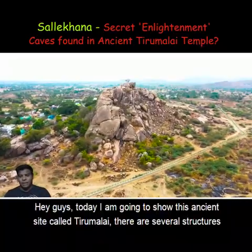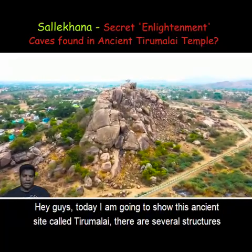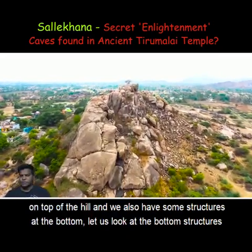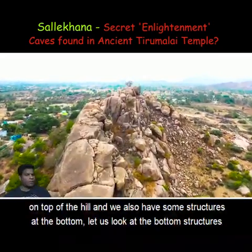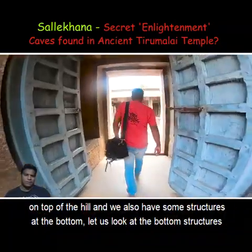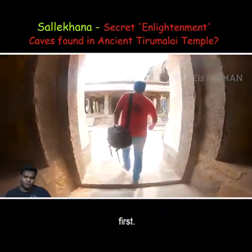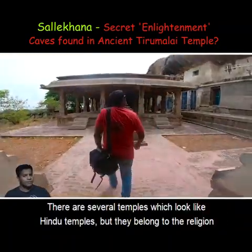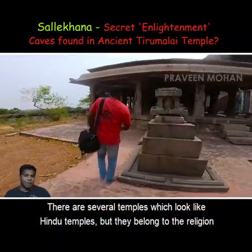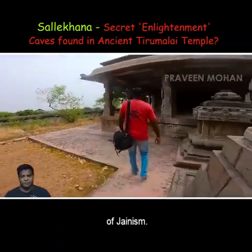Hey guys, today I'm going to show you this ancient site called Tirumalai. There are several structures on top of the hill, and we also have some structures at the bottom. Let's look at the bottom structures first. There are several temples which look like Hindu temples, but they belong to the religion of Jainism.